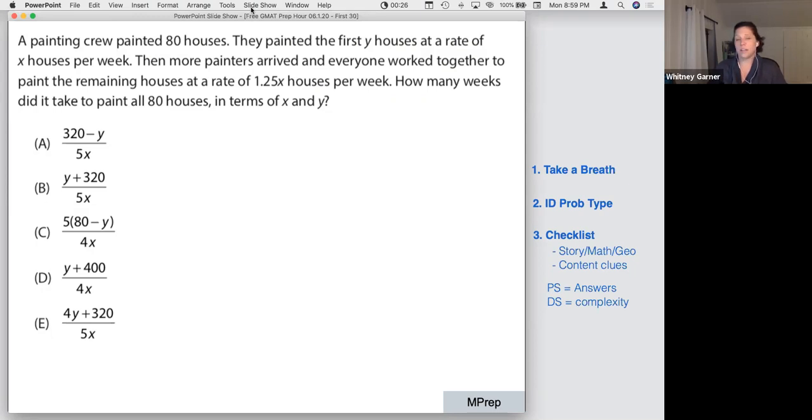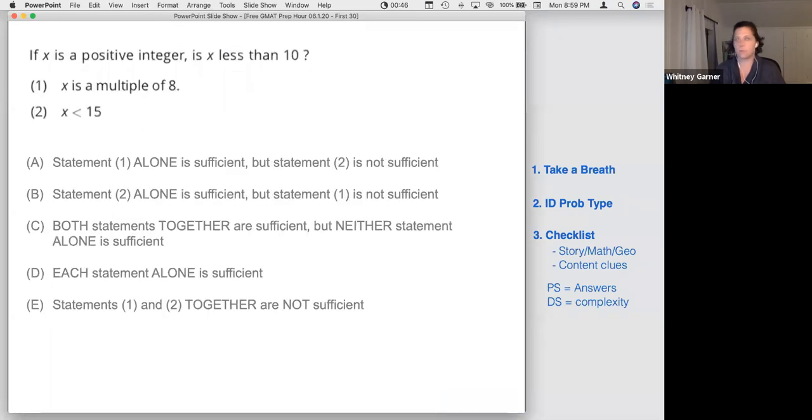In the first 20 to 30 seconds, we've got a problem solving problem, variables in the answer choices, words like rate of X houses per week, people painting and doing work. So it seems like it might be a work problem with really complicated answer choices. Okay, we take a deep breath.